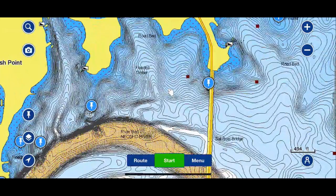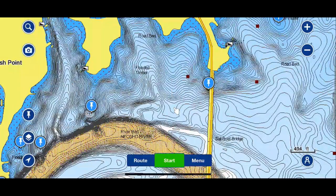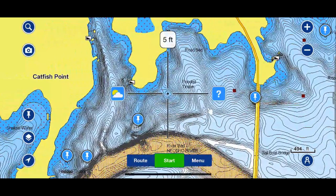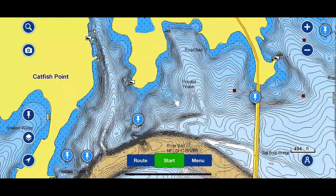Then as we move up here, you've got other stuff here again that I could have marked. One would be right here. This is a nice little point that comes out. It's about 5 foot, it looks like, and then it tapers off. I like it. I like the way it sets up and everything like that. It's definitely an area I would look at.